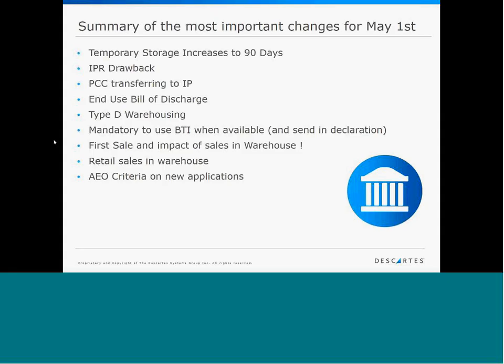As we all know, IPR drawback stops on the 1st of May. You can no longer enter goods into IPR drawback. You can still claim back any money whilst your throughput period is continuing. But all that will happen now is that there'll be a single procedure, inward processing, which will cover both the inward processing regime and what was processing under customs control.